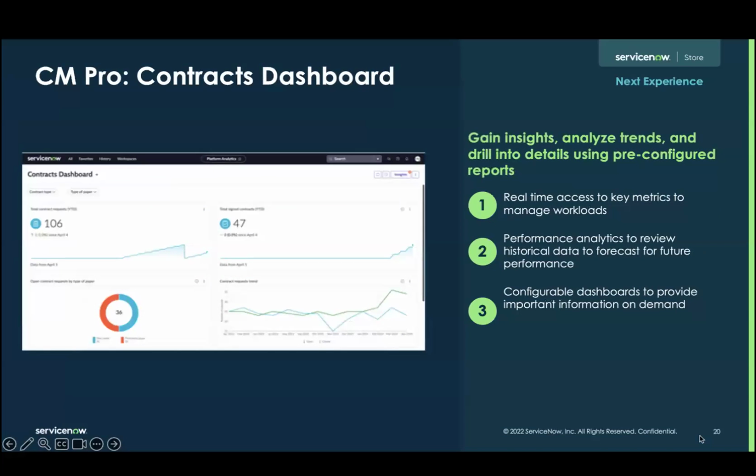As for a contracts dashboard, data is something that legal teams have always wanted, but was difficult to get, especially with the contract management process. With the new enhancements to CM Pro's contracts dashboard, we're able to provide legal teams the much wanted and needed data to help identify areas that need improvements in operational efficiency. With this information readily accessible in CM Pro, legal teams will be able to make data-driven decisions to create a more efficient contract management process, which includes workload management, performance forecasting, and much more.